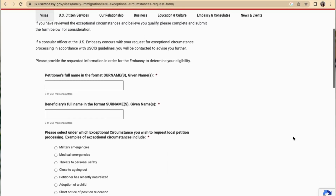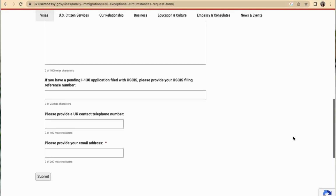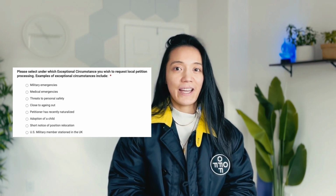As you can see, this online form from the U.S. Embassy and Consulates in the United Kingdom website is specifically to request the Exceptional Circumstances I-130 petition. As you fill out the online form, it asks you to select one of the enumerated exceptional circumstances that your situation falls under and to provide a brief explanation of your case.